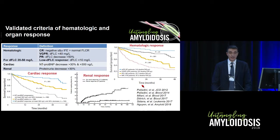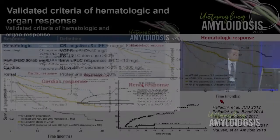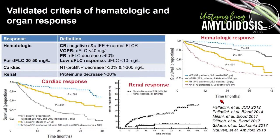And we have criteria to assess hematologic and organ response that come through a huge international effort over the years that we have done, and that, of course, is not completed. But what we can see here is that, talking about hematologic response, there is, again, a tight connection between the level of the residual free light chain and survival. This is not like in multiple myeloma. This is not consensus criteria.